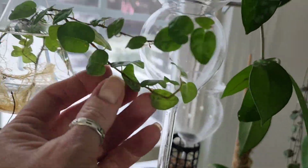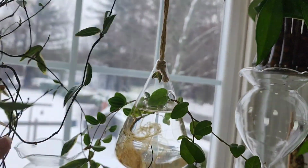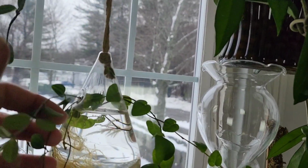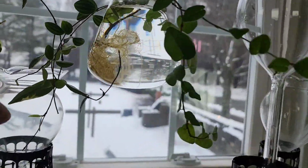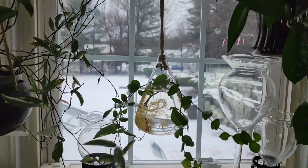Here I just have a cute little propagating vessel that I bought with a couple of pieces of Creeping Charlie, which are very nicely rooted in there. And Watermelon Peperomia, 2 little pieces that are also rooting. So these are rooting really, really well, and they're pretty much ready to be planted. I just haven't taken the time to plant them yet.